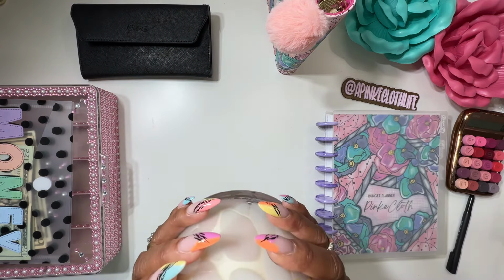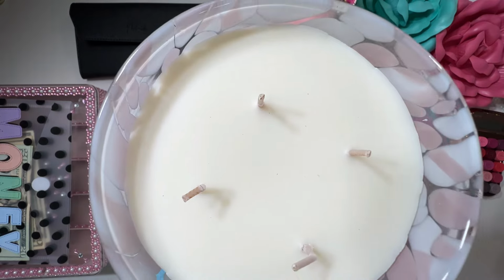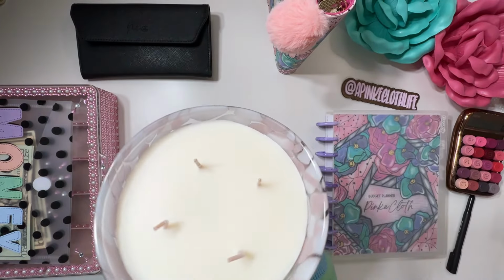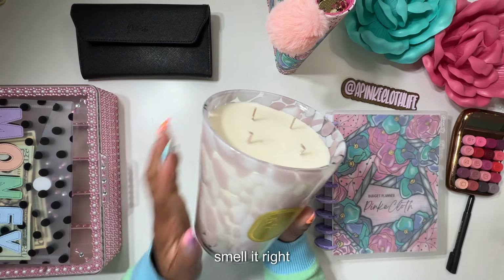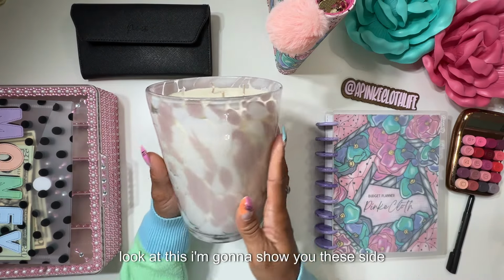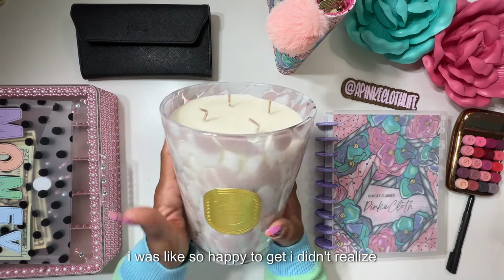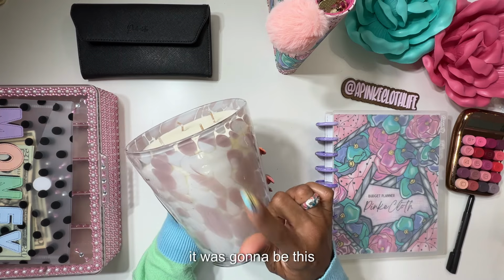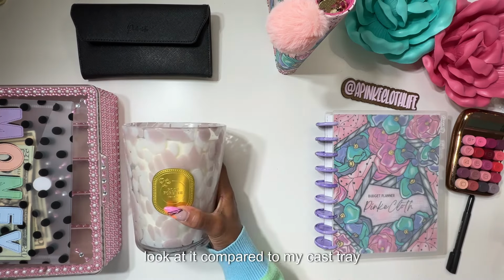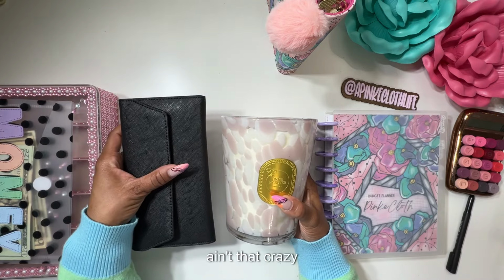I'm telling you, it smells so good. Okay, we're gonna smell. I always do that with the roses and always smell it, right? All right, so this thing is pretty huge, y'all. Look at this, I'm gonna show you the side. I was so happy to get it. I didn't realize it was gonna be this big. Look at it compared to my cash tray or my wallet. Let's compare. Ain't that crazy?